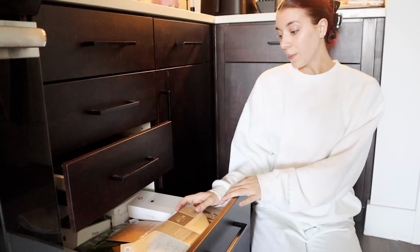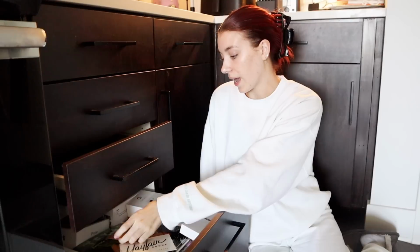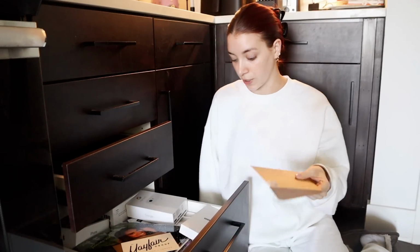One thing about me is I love to keep letters from people. I keep every single letter, every single note that I've ever gotten from anyone. Like I have this one from Victoria from Princess Polly.